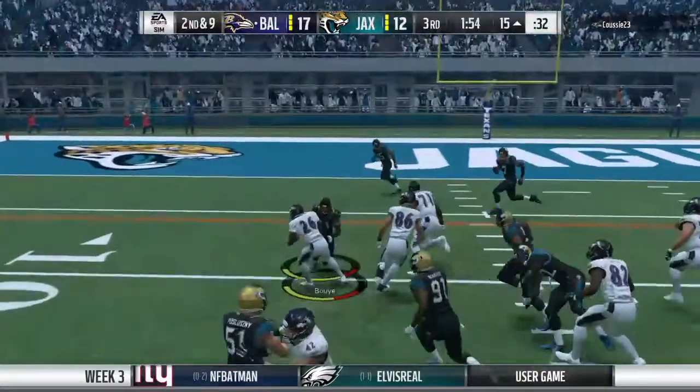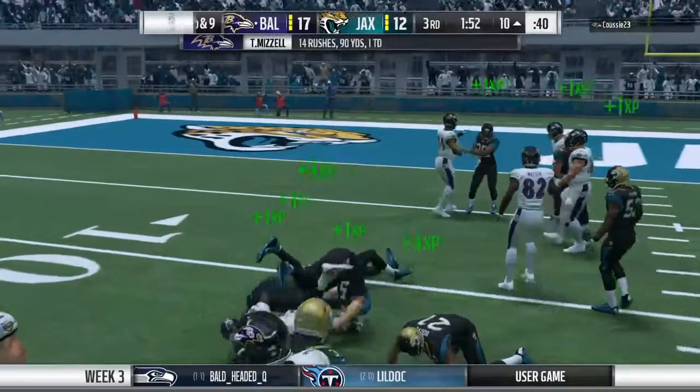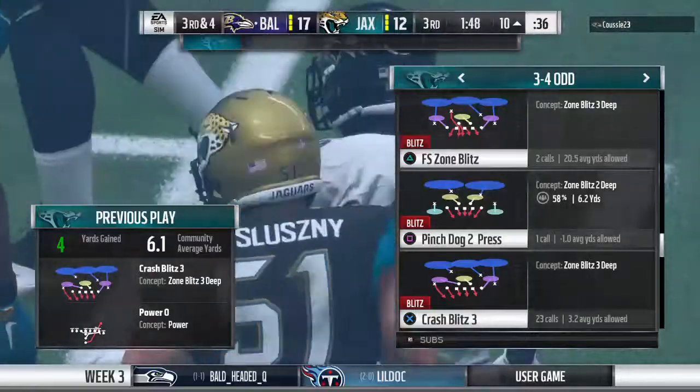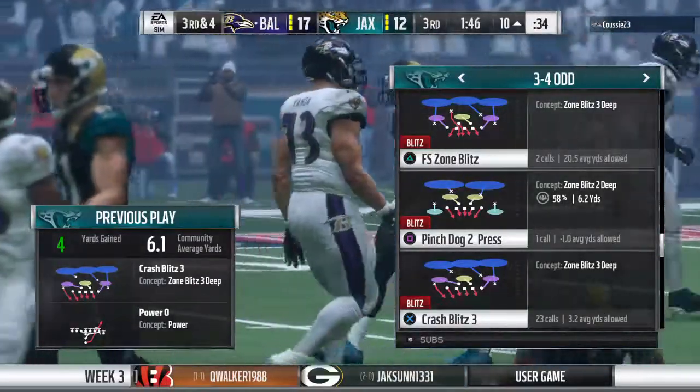When they get back in the huddle, he's got to tell his guys up front, great job. They kept people off of him, allowed him to run free, and make the hit on the runner. Filled the gap nicely, kept him to just a 1-yard gain.